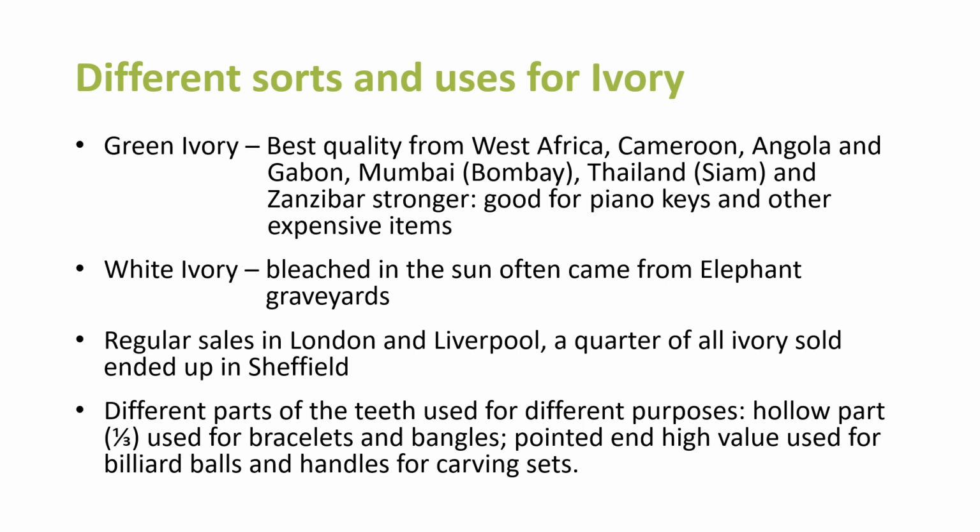Interesting, the concept of white ivory, which was bleached in the sun and had come from elephant graveyards. I've got to admit, I don't know a lot about the habits of elephants, but they'd go back to die in the place where they're, I don't know whether they've been born there or their ancestors, but you did get these substantial elephant graveyards. So one source of ivory, which sounds okay, was if you found an elephant graveyard, you were in luck, it was worth a lot of money, and you didn't have to go around killing the elephants. So regular sales in London and Liverpool, and a quarter of all the ivory sold ended up in Sheffield.